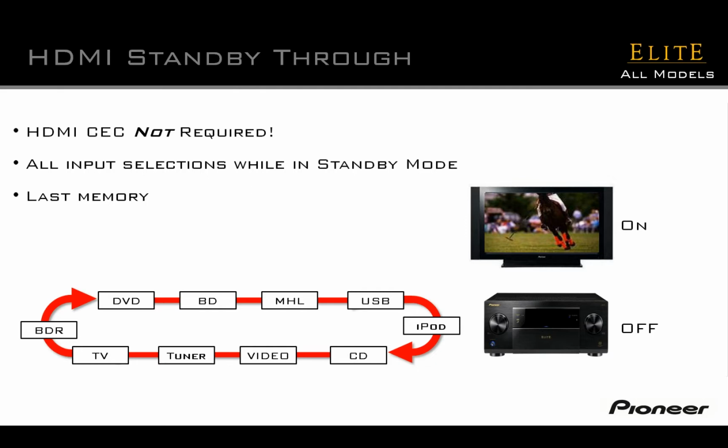Well, we've worked with the HDMI group on this issue, and they have resolved this with us and allowed us to bypass CEC for this feature. So your receiver can remain in the standby mode. You don't need to turn on your entire home theater system just to catch the news. Turn on your cable box, your satellite box, any HDMI device, as a matter of fact, and it will send that audio and video through to your TV.